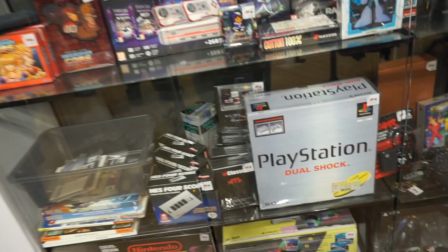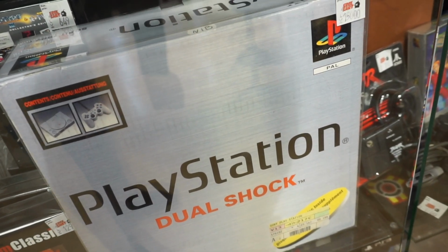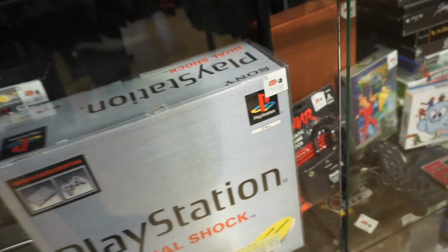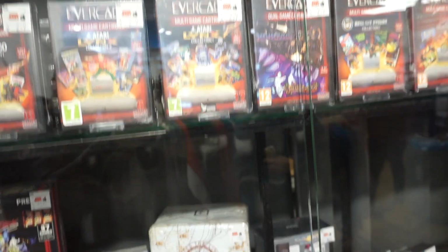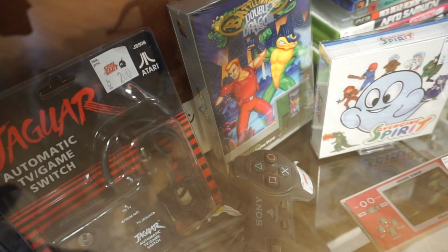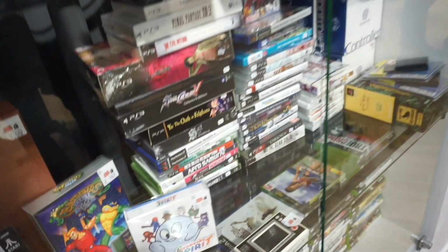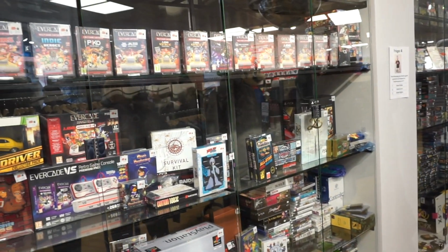And in the last section here, we actually have a brand new PS1 going for $2,500 US. That's absolutely crazy. But I guess that's the price. Undercover Cops, great beat 'em up game released for the SNES, and this was a reprint of course. Some Evercade games here, and a reprint of Battletoads and Double Dragon for the NES. Looks really cool with that box. And yeah, here's an overview of that last showcase here.